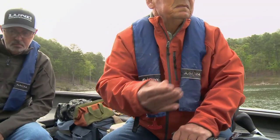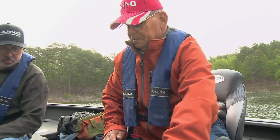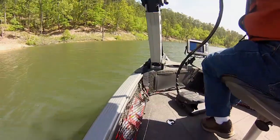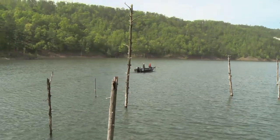Of course, the bass are scattered up and down the bank too. They're about three-quarters of the way through their spawn, so it should be a pretty good day. The weather's nice. I hope we can catch them.